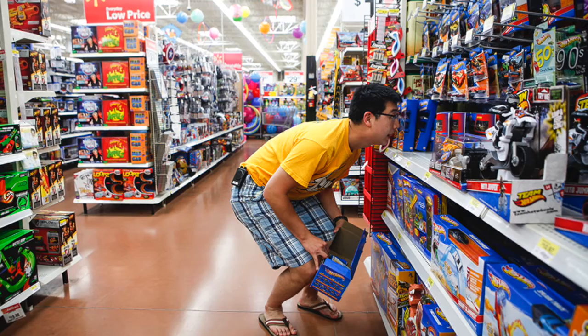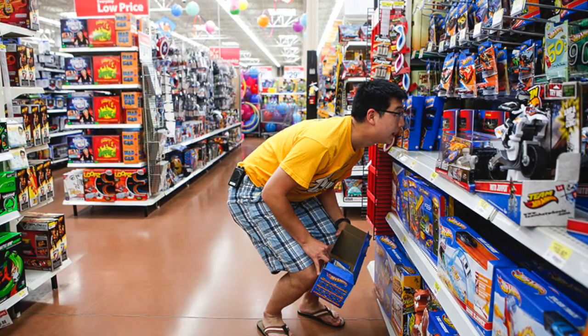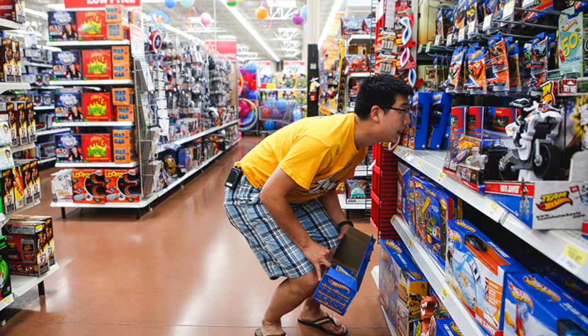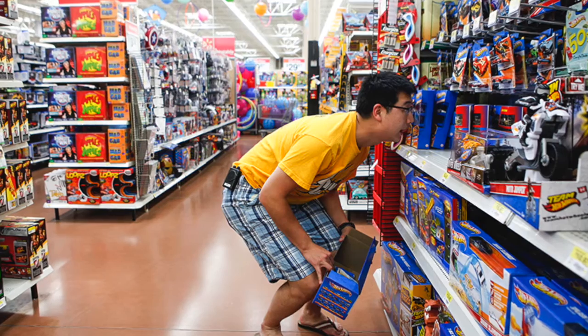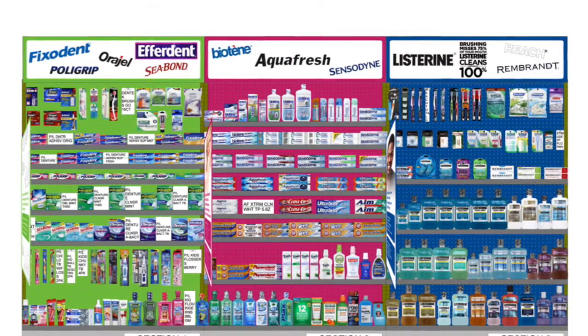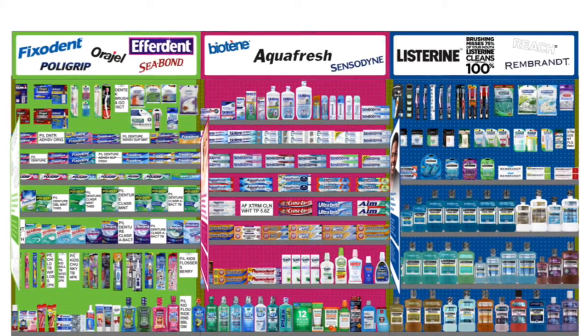Take a look at the way the retail aisle is set up. Everything is in what's called a planogram, meaning lower price points at the top, mid price points in the middle on the shelf, and bigger price points at the bottom. This is pretty universal, and it's universal for essentially all consumer products, not just toys.